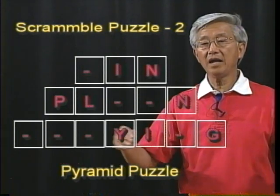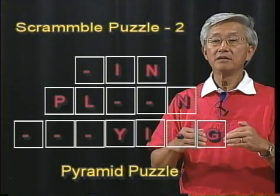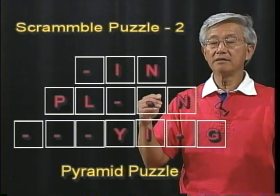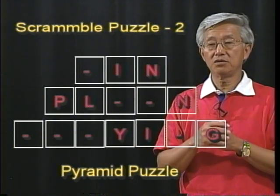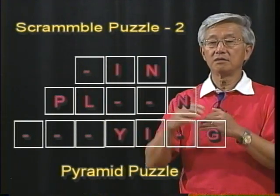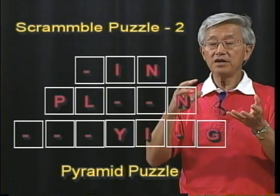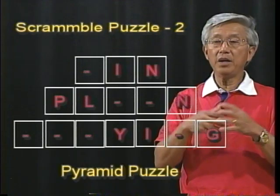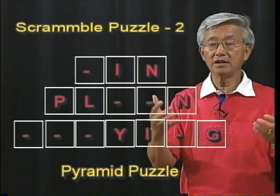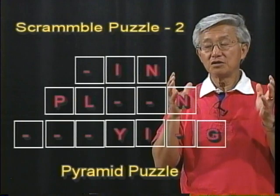If you had selected the word plain, and in the second row you put P-L-A-I-N as a second choice. Now, the third one was pin. Can we reverse it sometimes, for example, P-I-N and N-I-P? If N-I-P is a word, isn't that basically creating another puzzle? So this is just to show you.